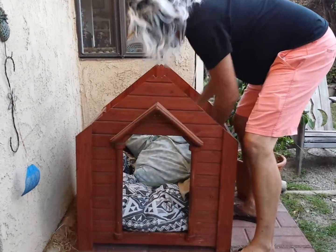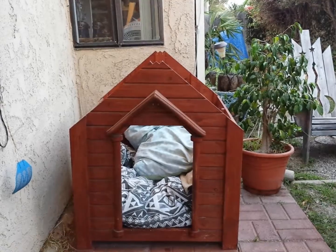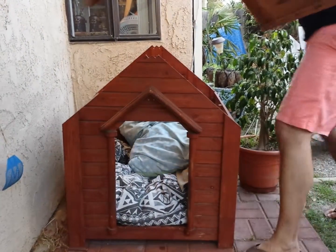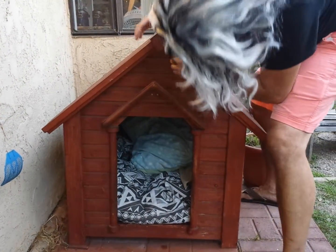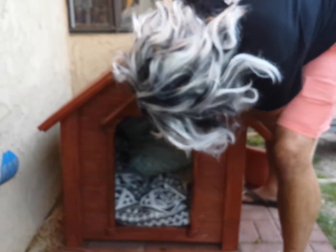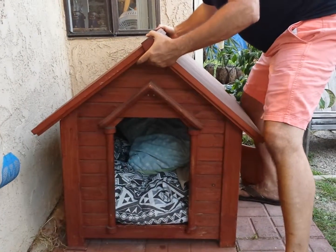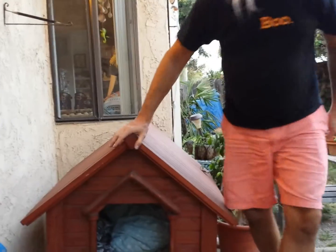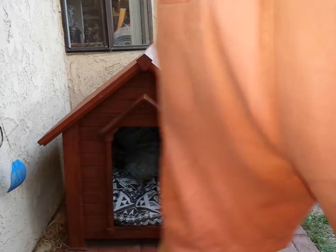There we are. Finishing touches is our roof. All right. Get the roof on straight. There we are. Looking pretty good. Almost there, a few finishing touches. Got her mat all nice and clean.